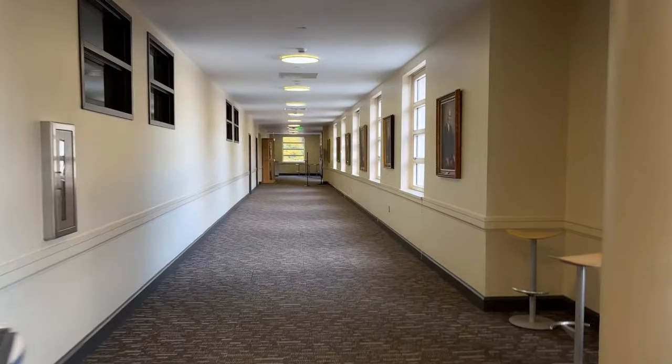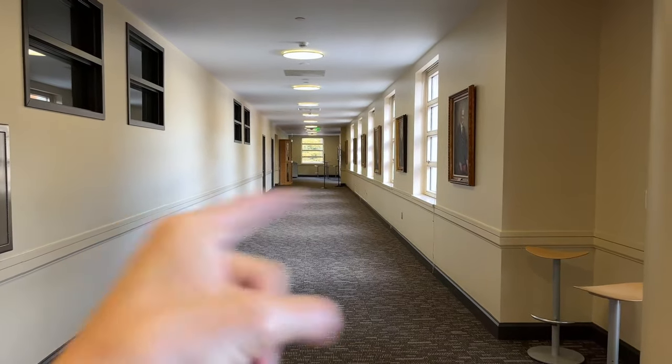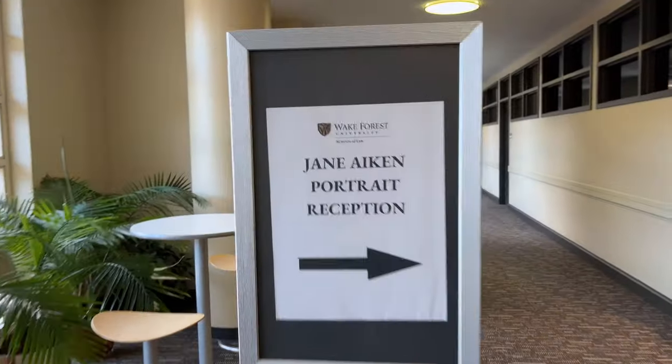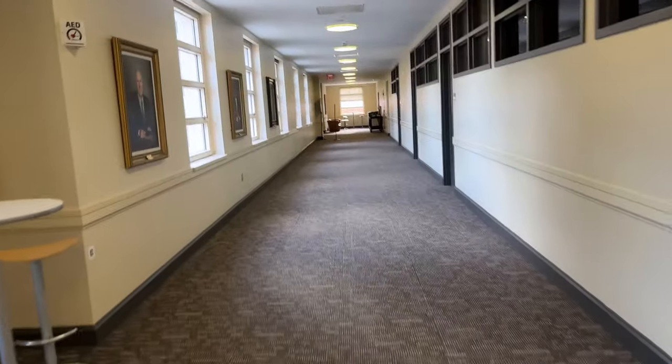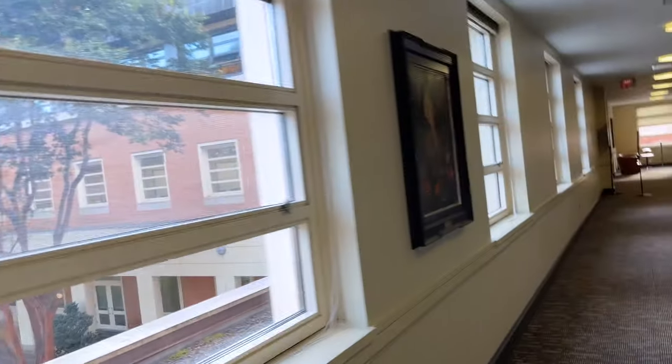So this is where the paintings hang. Now, to be fair, the paintings should be on that wall so that they get light, because they do not have any spotlights. Well, it's gonna be a little dark down here. So you can see some of the past portraits, kind of, let's just say, traditional.